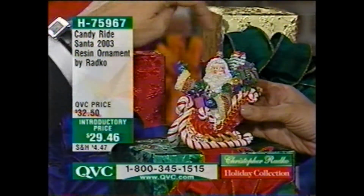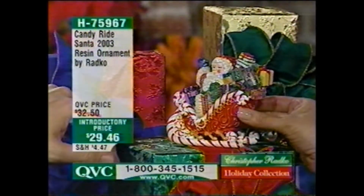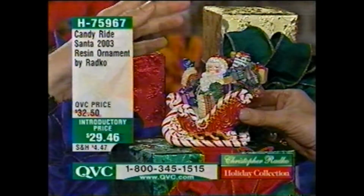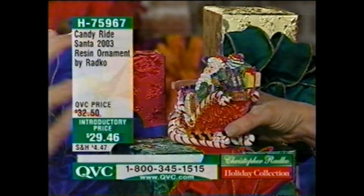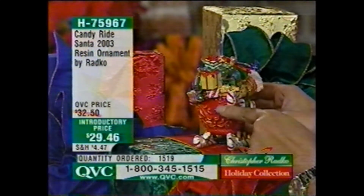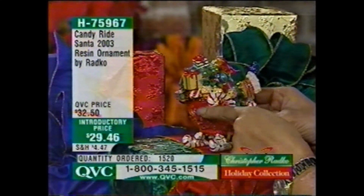You can see the presents are fully painted. Yes, and this is for very good little boys and girls. Oh my gosh, only the best kids get this one. And he's decorated on the back as beautifully as the front. Look at the sled. They're just bulging out of the sled. I don't know how so many gifts fit in that little sled. Isn't that beautiful? Isn't it great?